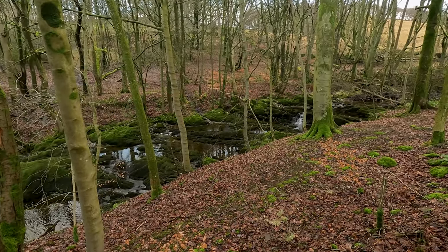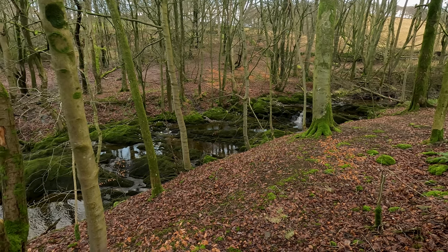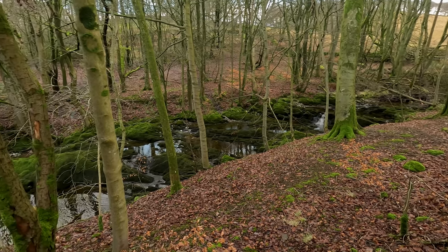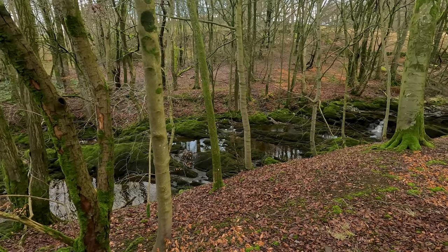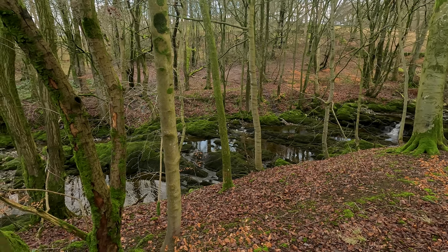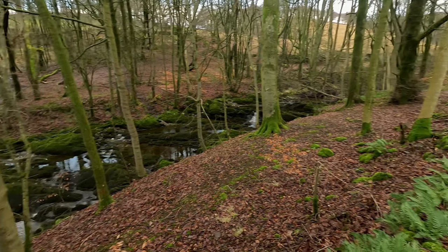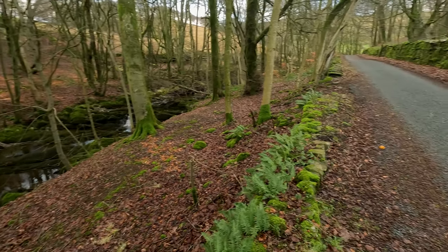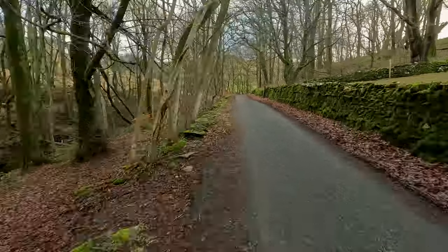With no leaves on the trees, you can see the picturesque gurgling stream and can listen to the birdsong in the woods. Continue walking along the road.